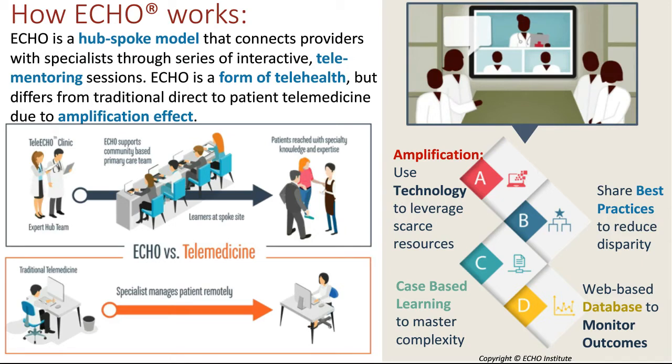The model is flexible and it's adaptable. And there are four components, or the ABCDs of the model, where it can be applied to any type of specialty or setting. And that's amplification, using technology to leverage scarce resources. It's best practice sharing. It's focusing on case-based learning, and not just what best practice guidelines are, but how to implement them, and focus on quality improvement. And lastly, monitoring outcomes.